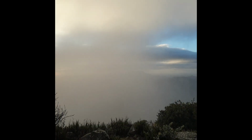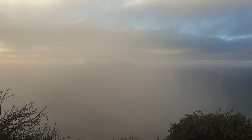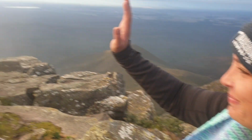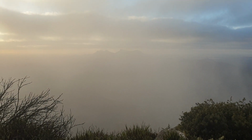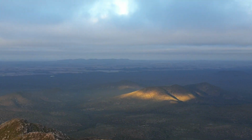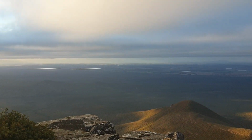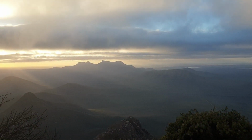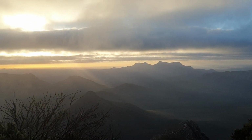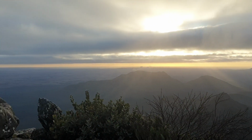You can't see it. There's Bluff Knoll. Now you can see it. Have a wave. No, to Bluff Knoll. Oh. You can see where it's confusing. Just when you thought the clouds wouldn't disappear, I better make this quick, otherwise they'll come back. There we go. Wow. And you can see the sun. Beautiful. Look at that.